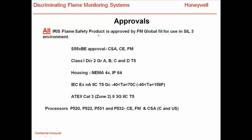So, approvals: all Iris safety products are approved by FM Global and fit for use in SIL 3 environments. The SIL 3 approval is not a self-certification. It came from FM Global, and if anybody wants copies of the certificates for this unit, they're all on our website, and I'm sure Bob can give you the location of the website.